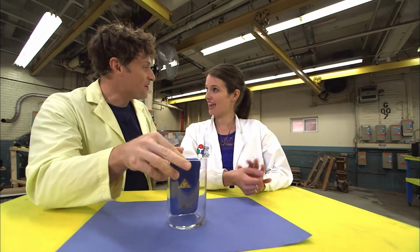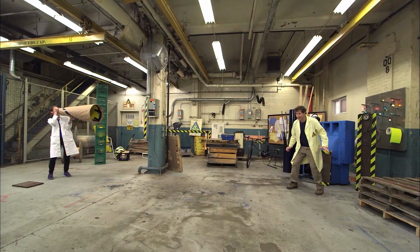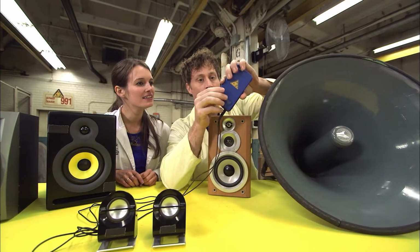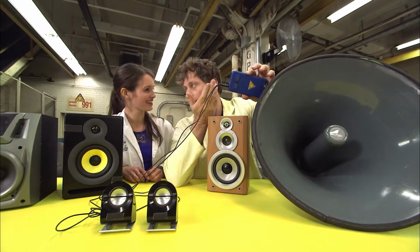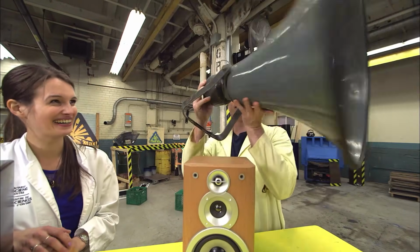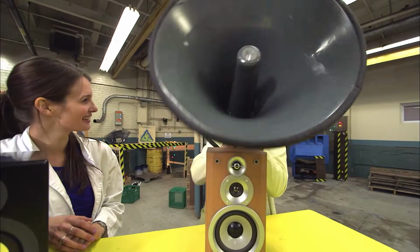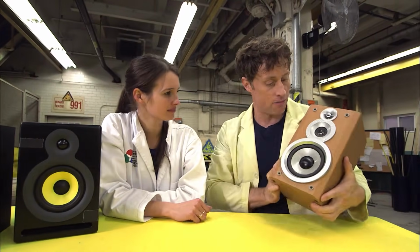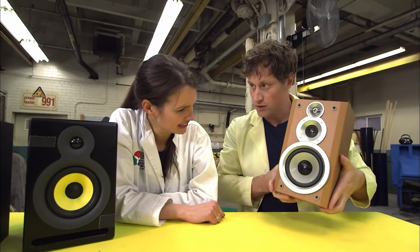Michaela and I have tried a resonance chamber and a giant megaphone to make sound louder. Now it's time to move on to the next step of the plan, using electricity to help us amplify sound. And that means speakers! So, speakers that you have at home, three different speakers here, right? Looks really busy. Three different cones. Yeah, there's a lot going on.